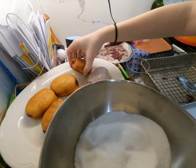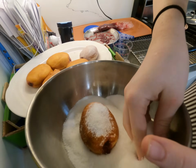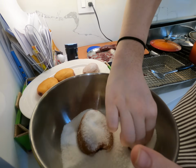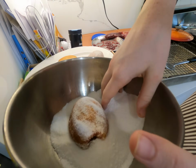So now she's putting these jelly-filled donuts in sugar. That's probably why the recipe isn't super sweet, so that you can add stuff to it. It would be overwhelmingly sweet if everything was sweet.